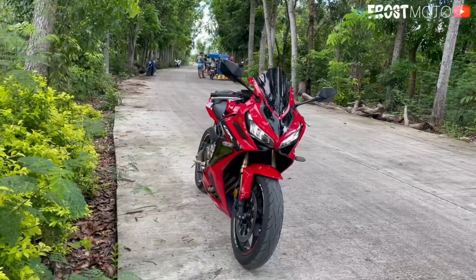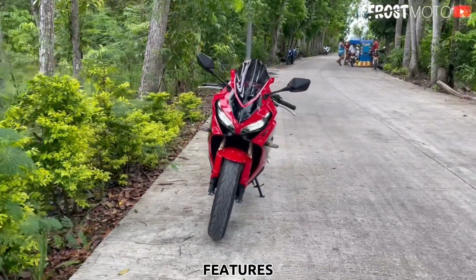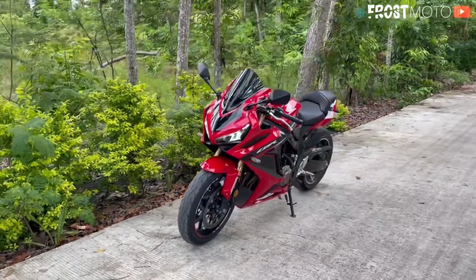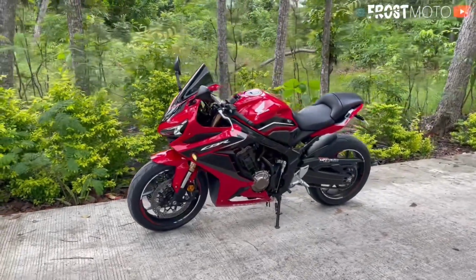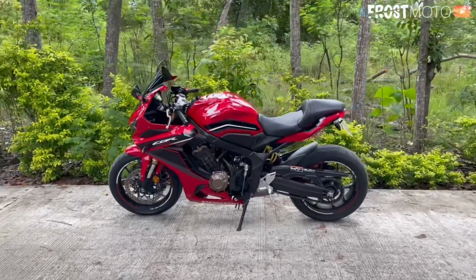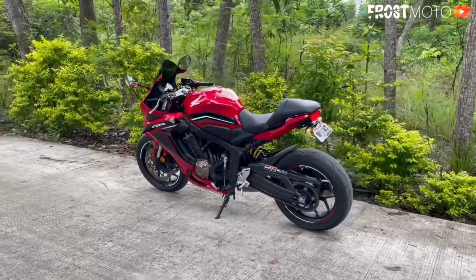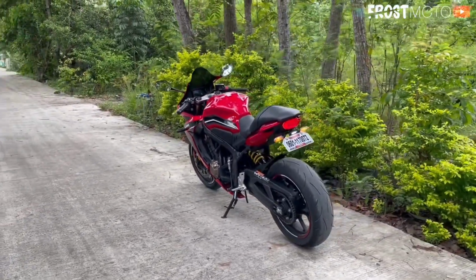Let's go for the features. So first is the CBR650R. For the features, it only has dual channel ABS, traction control that can be turned off, only one level, and it has an assist slipper clutch. And also, it has an immobilizer, which is the HISS or the Honda Ignition Security System. But again, you should also consider for a price point of 549,000, it's pretty much worth it. For me, if you ask me.